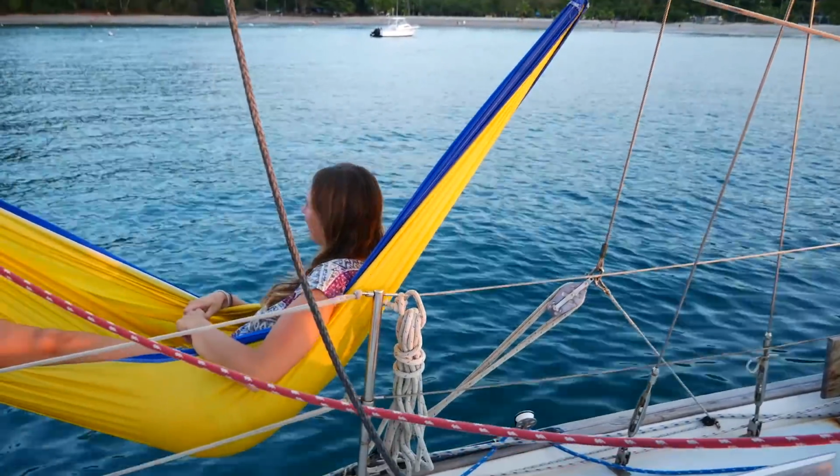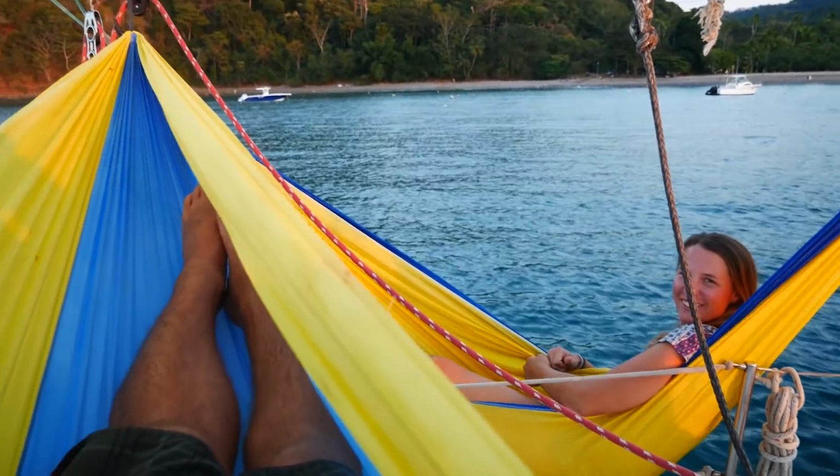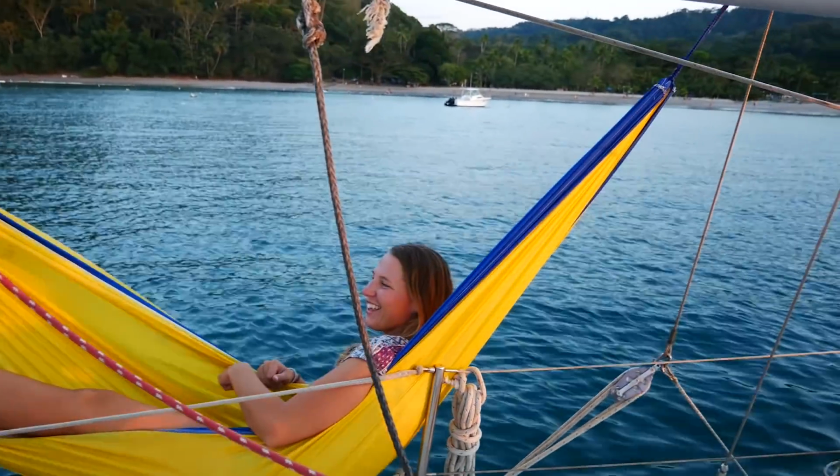Today is National Hammock Day. National Hammock Day. Check it out. I think that might only be here in Costa Rica. On Varuna. Yeah, it's only here on Varuna.